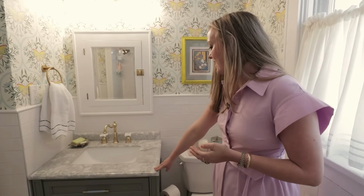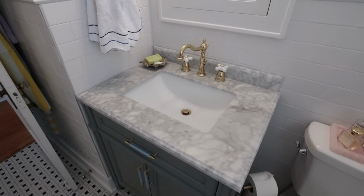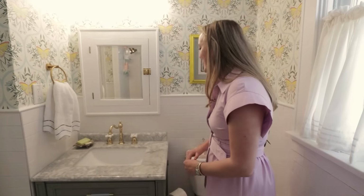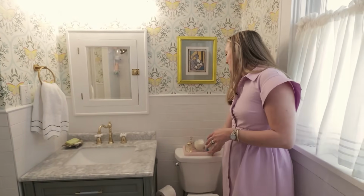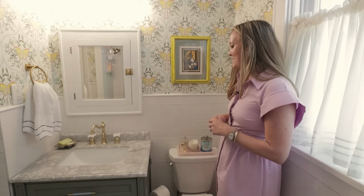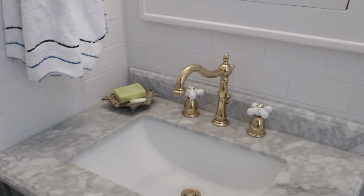This vanity we brought in, I love the hardware that brings the blue, these are leather handles with brass, brings the blue into this piece of furniture with the same brass hardware as the kitchen. And I love the little accessories such as this pink tray to feature candle, perfume, etc., and bring some character into the bathroom space. And the soap dish over here, like I said, I love collected items.